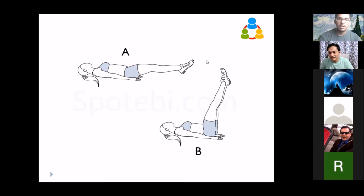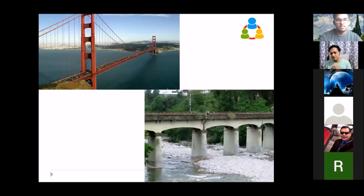Right? Do you all get this? Okay. Now let us go back. Now you tell me what is the difference between these two bridges. Whether given the same condition, this kind of a support, you need more force, or this kind of a support, you need more force.